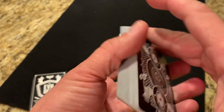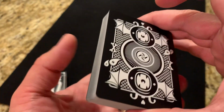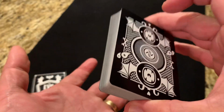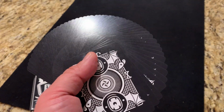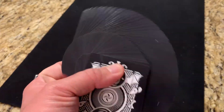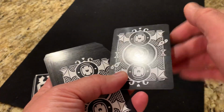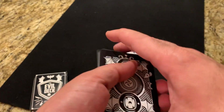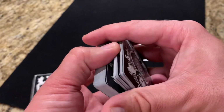So that's it. What about the handling of the cards? Well, they're done by Expert Playing Card Company with the master finish. So if you're used to EPCC, it's going to handle a little bit different. It's going to be, for me, a little bit more slippery of a deck. But they do still fan and handle quite nicely. The master finish definitely feels a little bit smoother, slipperier. Doesn't mean it doesn't handle well. It's just going to handle very differently from a Bicycle deck.